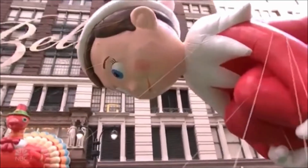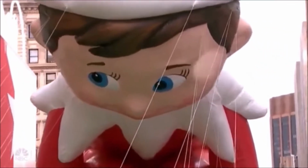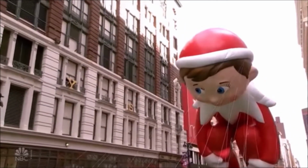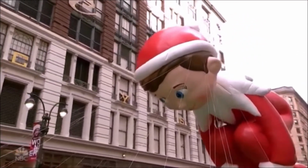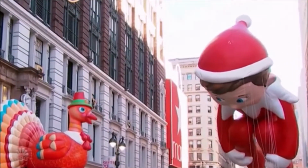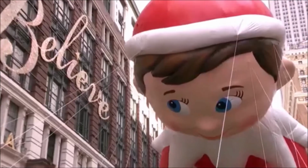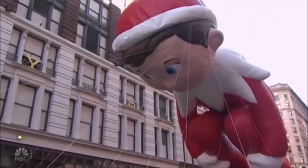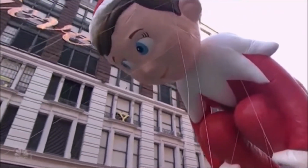Sounding so good. Thank you, Tori Kelly, for putting us in the Christmas mood, and adding to it, at 68 feet tall, is the Elf on the Shelf balloon, which is among the largest balloons ever to appear in a Macy's Parade. This elf in the sky represents Santa's Scout elves, who are sent from the North Pole around the world to help the Jolly One manage his nice list. This year marks the 15th anniversary of the Elf on the Shelf's entrance onto the global stage, and it has since launched one of the best-selling children's books of all time.